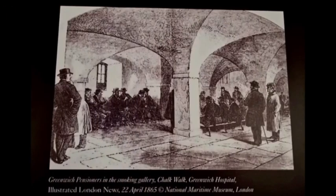And this image here, Greenwich pensioners in the smoking gallery, Chalk Walk, Greenwich Hospital, Illustrated London News, 22nd of April, 1865. Now the Chalk Walk, or smoking gallery, is what would, just a few years after this image, become the famous skittle slash bowling alley that we were able to see in our tour.